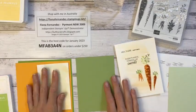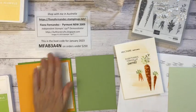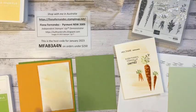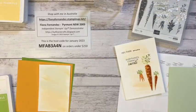Which one do you like? The brighter one? That one? Granny Apple Green? Granny Apple Green going once. Granny Apple Green going twice. Sold. No, just joking. Okay. That's what it's going to be. I'll put that all over there.